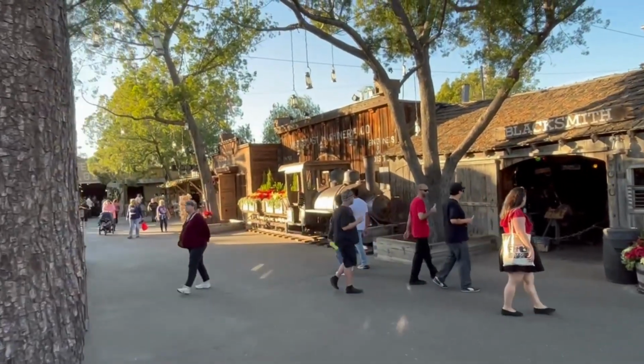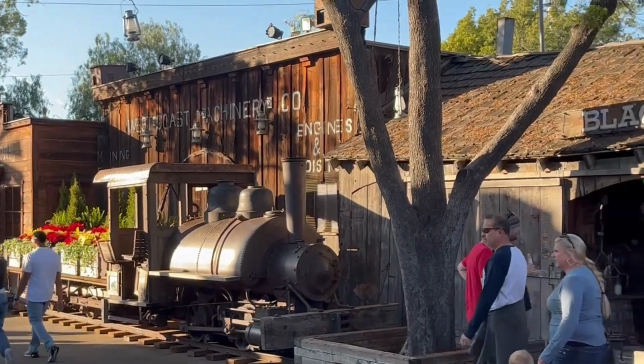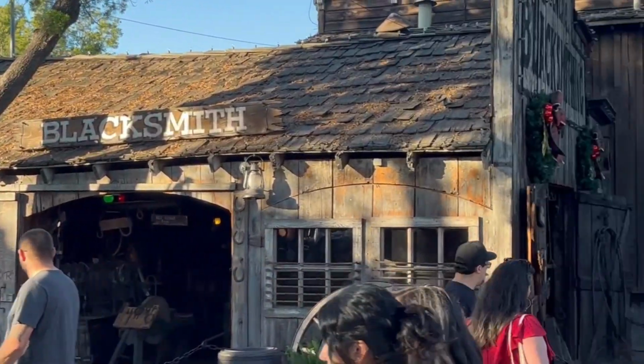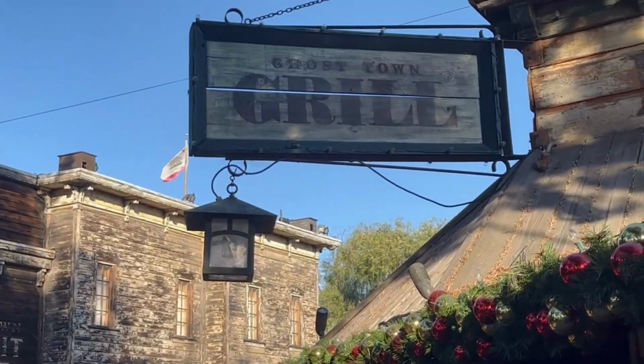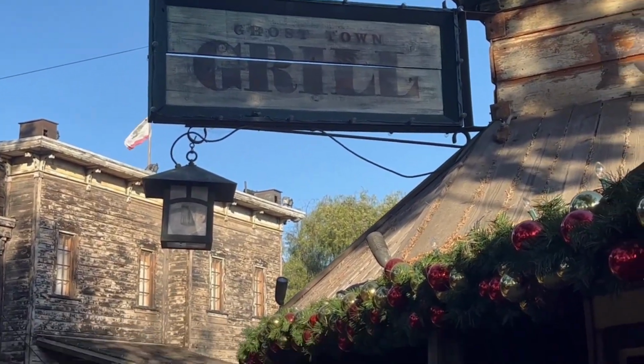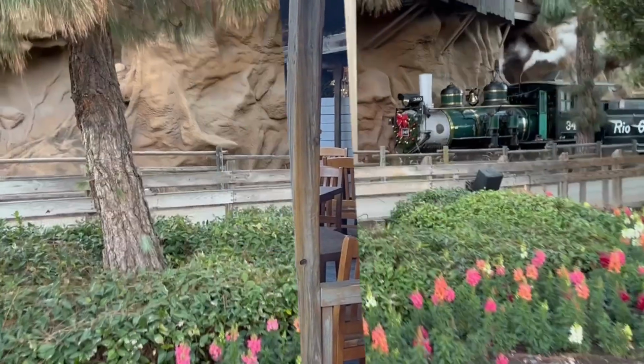Let me swing around here. I gotta not move too fast so I don't make people dizzy, I know. Love the West Coast machinery over there. Always one of my favorite spots. The Blacksmith here on Main Street. And there it is. The Ghost Town Grill, all decorated for Christmas with the beautiful poinsettias, and sit out here on the patio. All right, thanks for following.